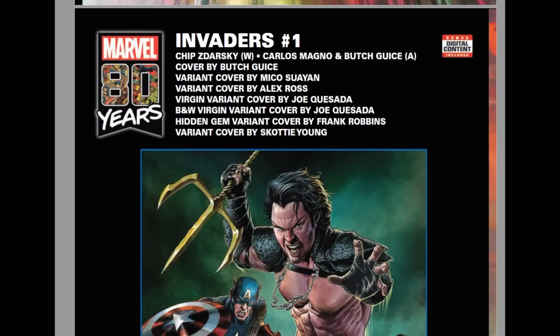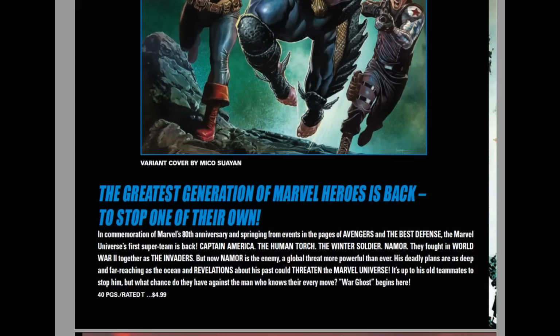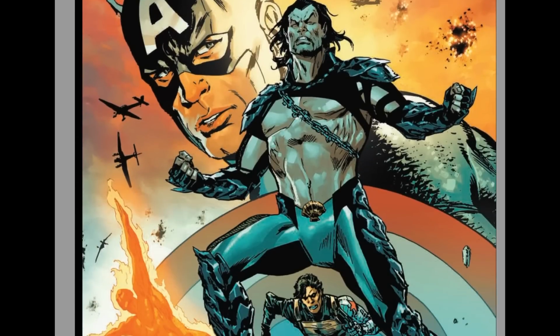And then right into Invaders number 1. Like I said, this does not stop this month. Crazy, crazy stuff. And again, what do we got here? We got an Alex Ross variant. We have a Joe Quesada variant. Black and white. We have a Frank Robbins. We have a Skottie Young. Yeah, Marvel is just going to really kick it in the ass for January, apparently.